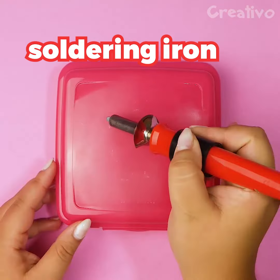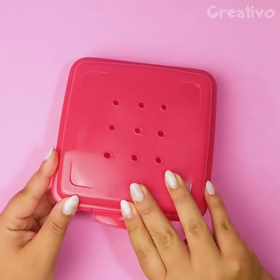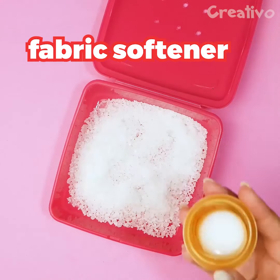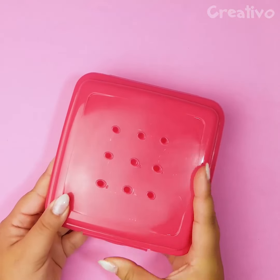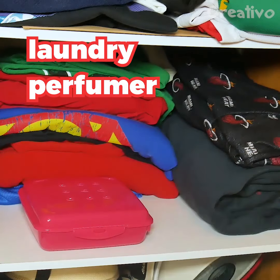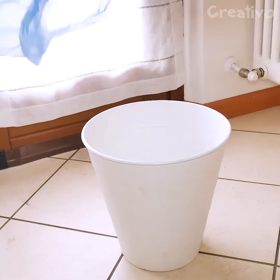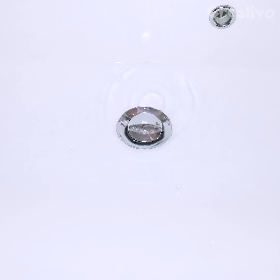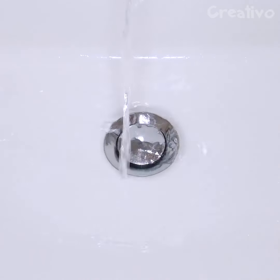Reuse an old plastic container to make a DIY air freshener. Perfect for the laundry. Don't do this. This is the right way to change the garbage bag. Sink blocked? Try unblocking it with hair removal cream. It works!